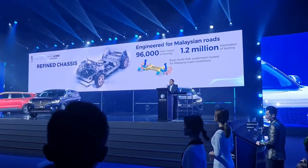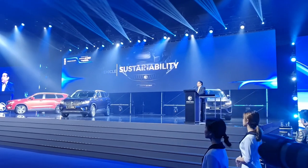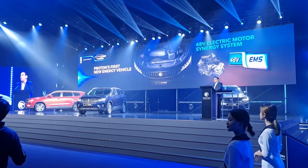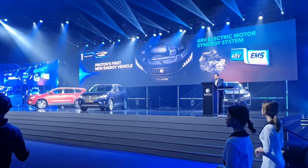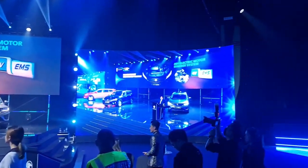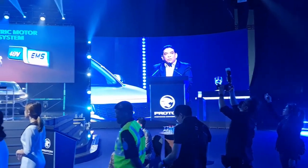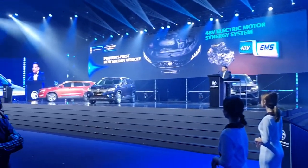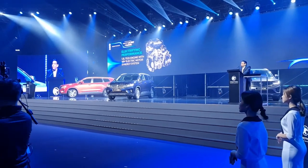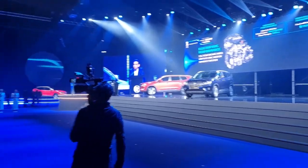Let me start with the first pillar, sustainability. The Proton X90 is Proton's first new energy vehicle, the NEV, powered by the Formula 1.5 TGI engine fitted with a 48-volt electric motor synergy system. This NEV powertrain was selected to complement the SUV's 7-seater body size, taking into account Malaysia's driving conditions, affordability of petrol, climate and technology maturity. The 48-volt electric motor synergy system will improve performance, reduce fuel consumption, give cleaner emissions and improve the overall driving experience.